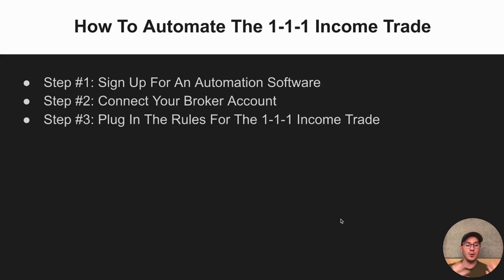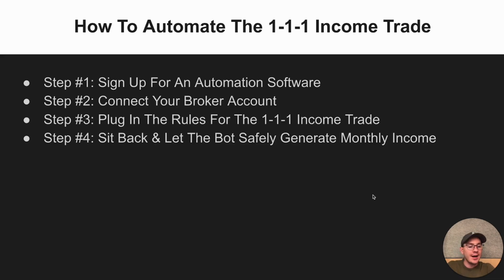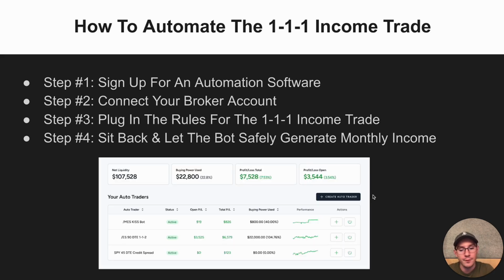So now that you've connected your broker to an automation platform, you then need to plug the rules of the 111 into the software. Basically you'll just take all the rules I gave you and plug them into the Options Auto Trader, which I'll walk you through in a second. Then after you do that, you just sit back and let the bot safely generate monthly income for you. You can see here $7,500 from one of my accounts, almost $3,000 from another.